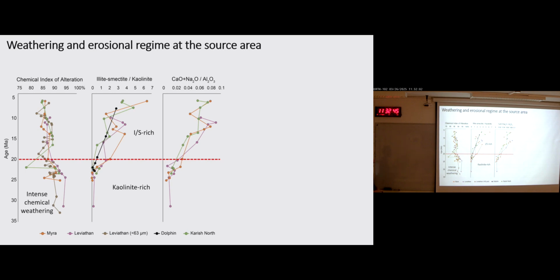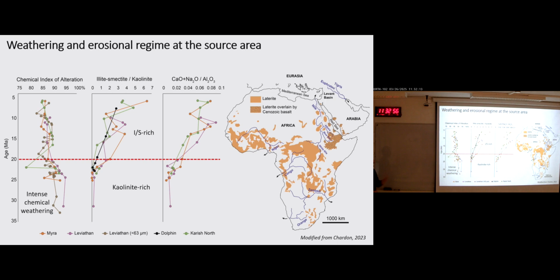Kaolinite, the dominant mineral in the lower part of the section, is the main carrier of alumina in laterites, layers that form by intense chemical weathering. Laterites had formed extensively over the African continent from the late Cretaceous to the late Eocene under warm and wet climate and tectonic quiescence. The distribution of these laterites is presented on this map in orange color, including around the Red Sea, the source area for the sediments in the Levant Basin.